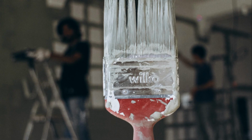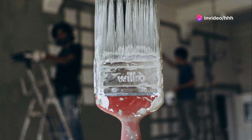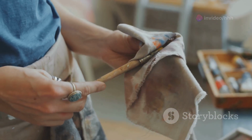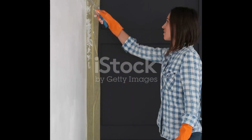If you're using latex paint, keep a damp cloth handy for wiping away any spills or drips before they dry. Remember to clean your brushes and rollers thoroughly after each use to maintain their quality and prolong their lifespan. Proper care of your tools will ensure they're ready for your next painting project.